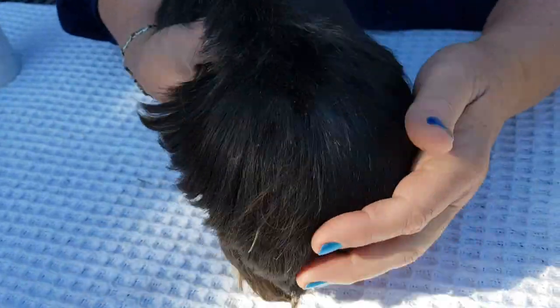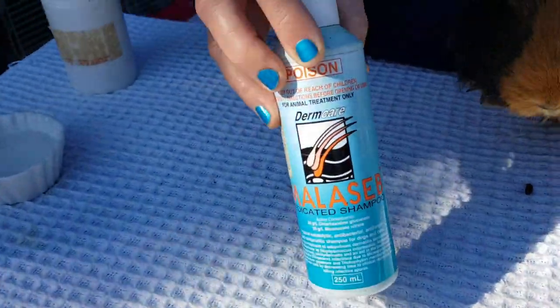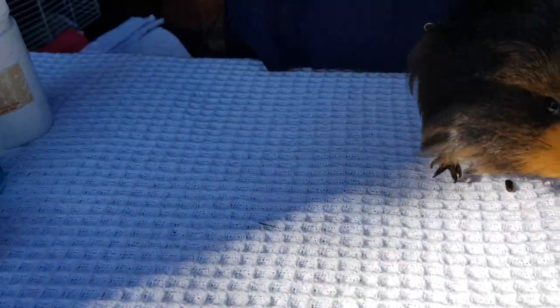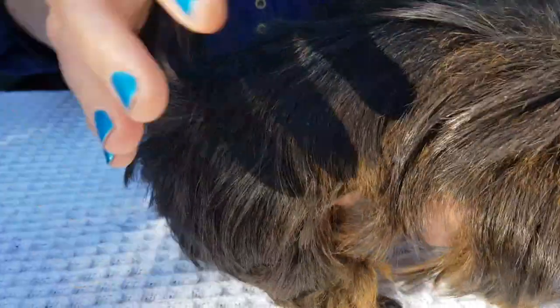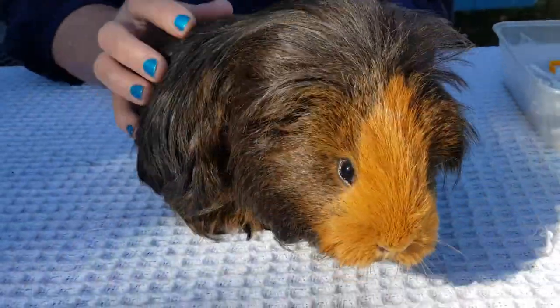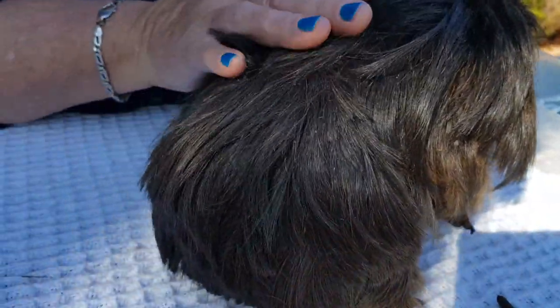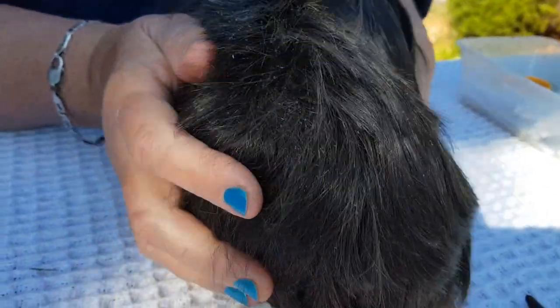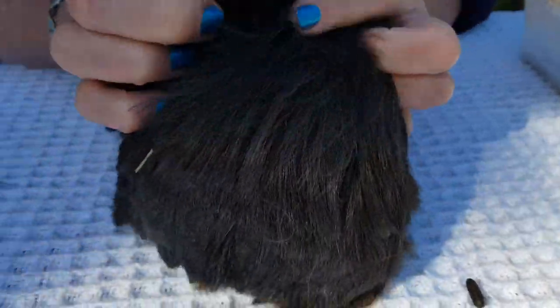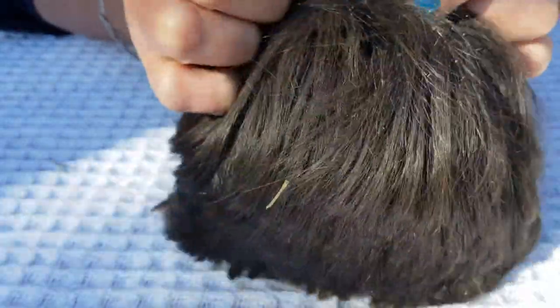Yep. And to do that, use some of the Maliseb, which is this product here. So Maliseb antifungal wash. And we use it as a shampoo. So just washing from his ears, behind his ears, down through the coat. Okay. And when you do that, you'll lightly rinse it off. You can follow some of the other videos that we've got there, but lightly rinse that off, and the remaining amount on his coat will in fact treat what's here.